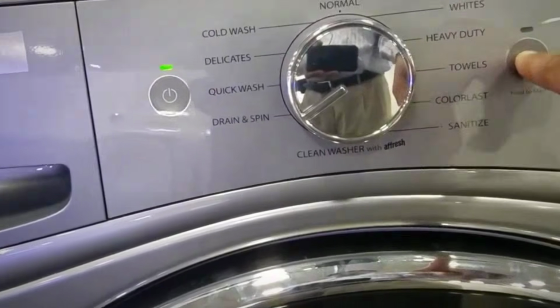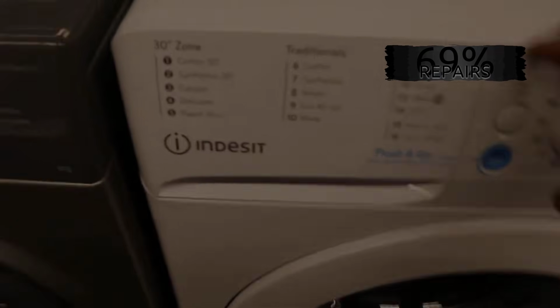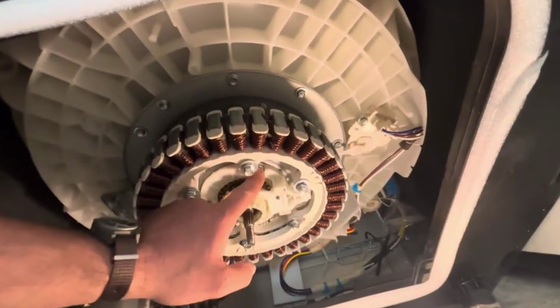Worst number 5, Whirlpool branded machines. Whirlpool's own branded machines occupy the £350 to £550 bracket, a mid-range price. The drum and motor architecture is not built to the standard that price point suggests.